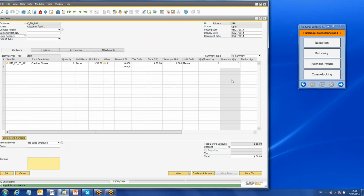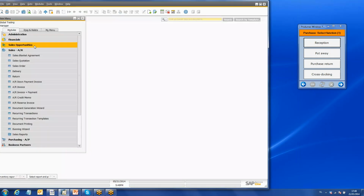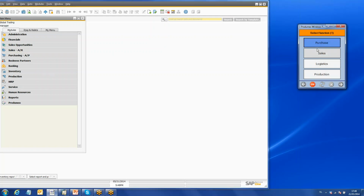Okay, so now I have created a pick list. What I can do now is go to the sales process, then say, okay, I'm going to do a picking. Here is the pick list that I've just created. It says, okay, you have got to select 1 item to pick. So this is the unique identification of that item. So he asks me to select that and go to that position. I could put it on a picking card, but in this case I will not do that. And then again, I will scan the identification, so the barcode of the product.